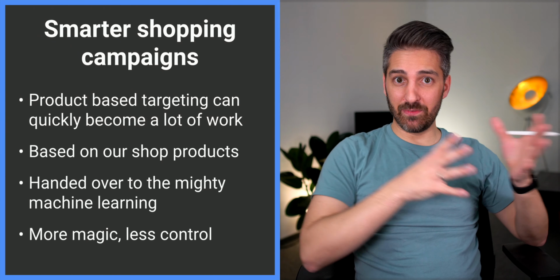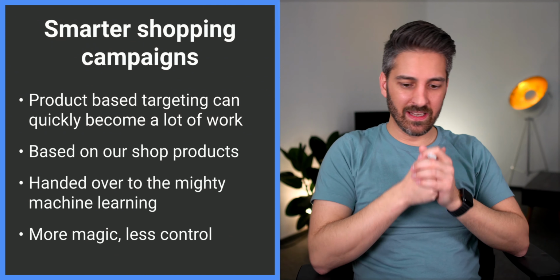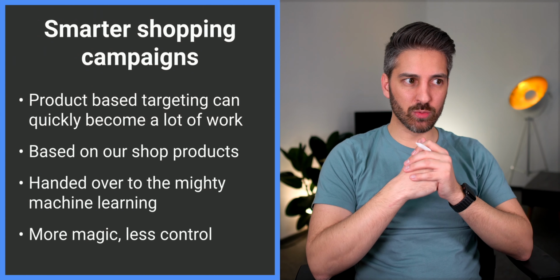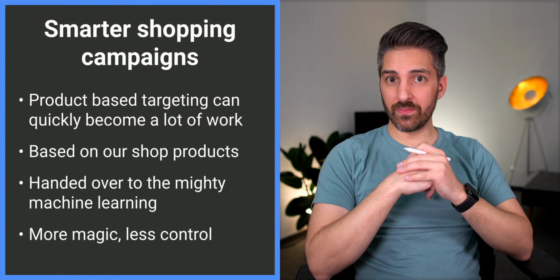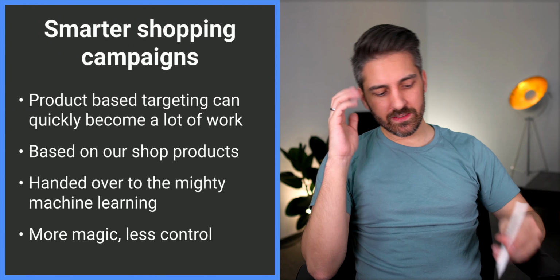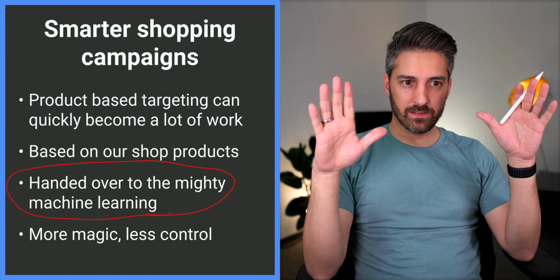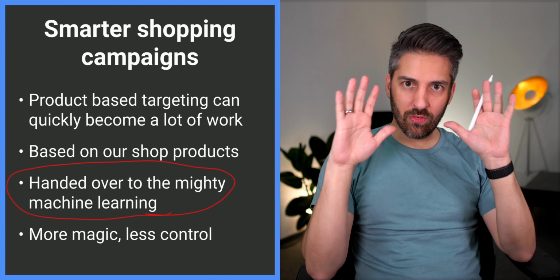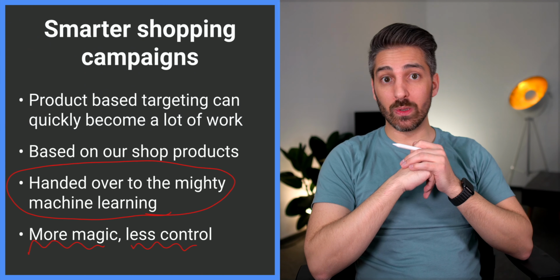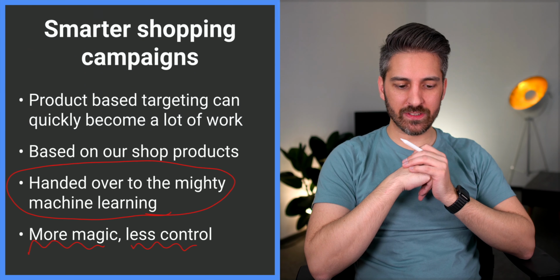And as I said before, retargeting can become very tedious. And of course, advertising platforms like Google and Facebook have managed to build very, very data-driven campaign types. This is what I want to share with you today. The philosophy is essentially: give me your data feed and I'll handle it through machine learning. It's a much more magic, less control strategy than any other type of advertising in the e-commerce segment.